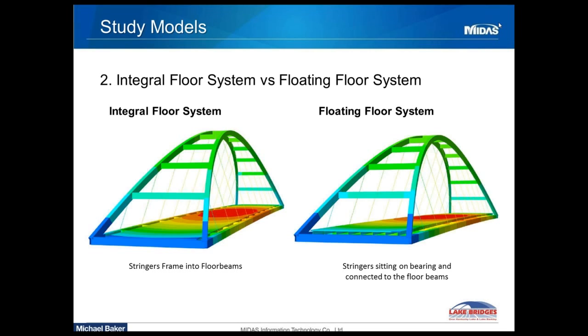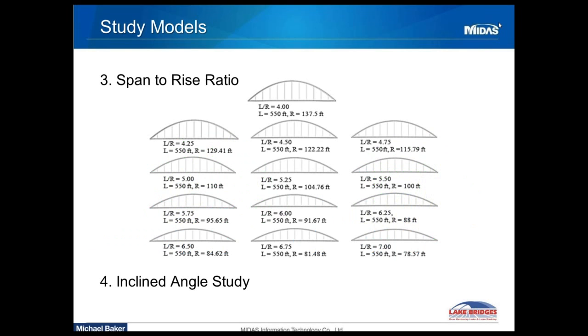However, the cost is much less to use the integral floor system compared to the floating floor system because of the maintenance and inspection of the stringer bearing. And finally, we selected the integral floor system for our final design of the Kentucky Lake Bridge.